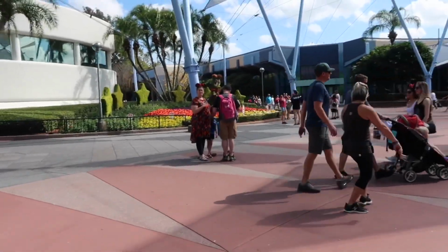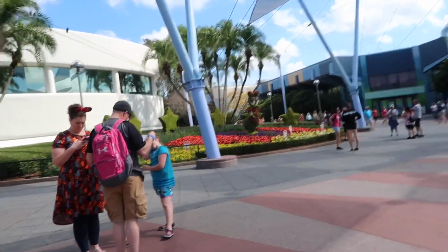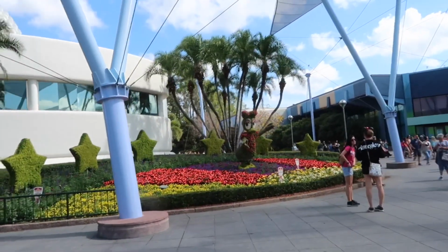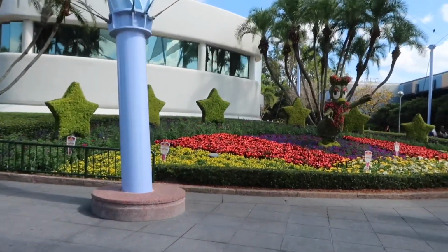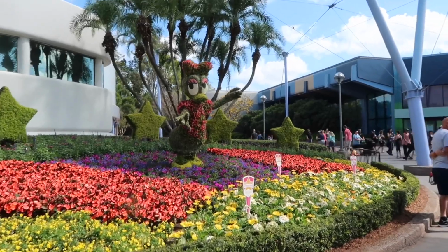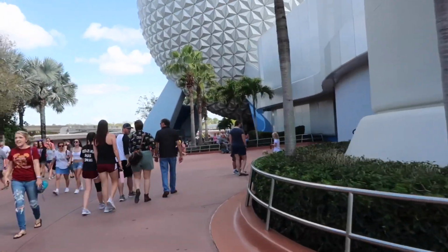We're almost to the front of the park, and we have found this huge exhibit of Daisy. Look how cute. Her little pink shirt. I wonder where her Donald is. And these stars back behind her. How cute, Daisy. How are you? We are almost to the front of the park to see the main exhibition.